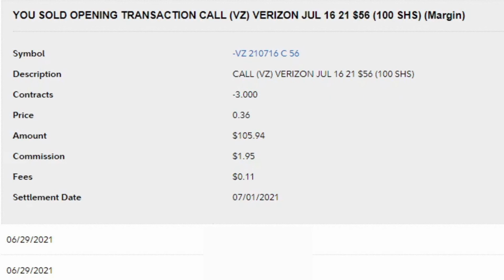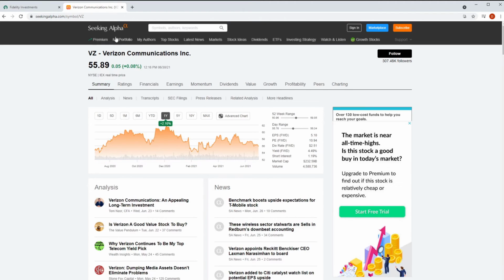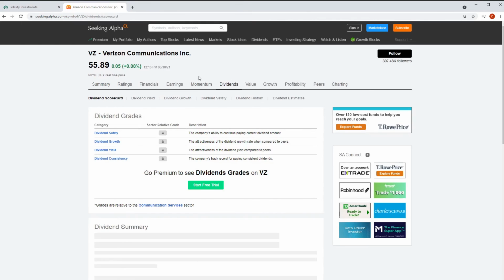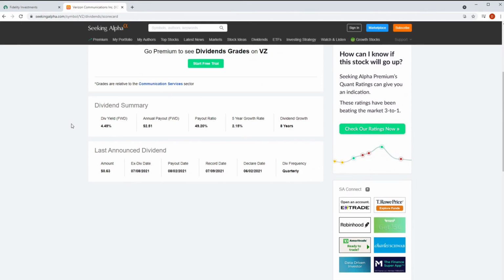But yeah, it executed. One other thing, Seeking Alpha, Fidelity, you can use a lot of that information, but you can go out and you can find those ex-dividend dates. I'm going to show you here on Seeking Alpha where you would find it under the dividends tab, and you can also find earnings are on 7/21 under the earnings tab. So that's it. That's how you would do it on Fidelity. It's simple, and we're off and running.